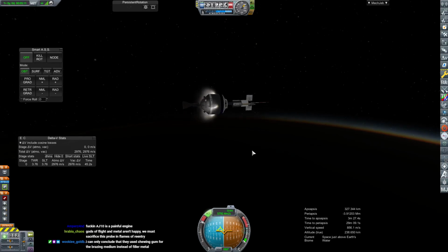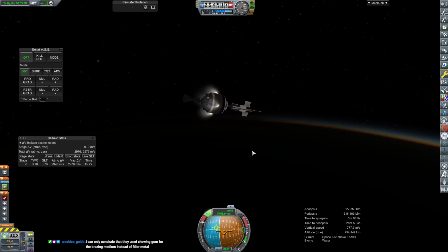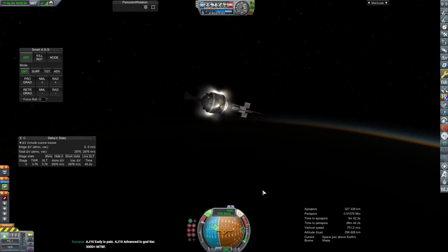They used chewing gum for the brazing medium instead of filler. Gods of flight and metal aren't happy. We must sacrifice this probe in flames of re-entry. I need Sunder to do the metal voice. But I think he's doing his movie night tonight. Dang it, Sunder, where are you? It noticed you moving the camera. It's like, you must be paying it. Where are you going, friend? I guess I can't leave you alone for any measured amount of time.